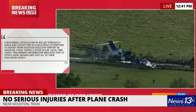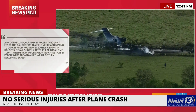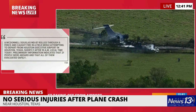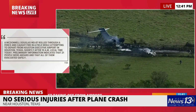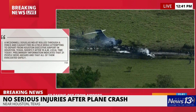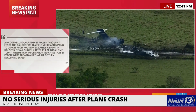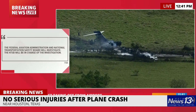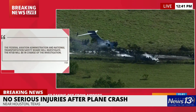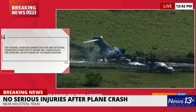Okay. And again, we're hearing from the FAA now, and this is their preliminary statement about what has happened in Waller County with this plane crash. A McDonnell Douglas MD-87 aircraft rolled through a fence and caught fire in a field while attempting to depart from Houston Executive Airport, technically in Houston, Texas, apparently shortly after 10 a.m. local time. Preliminary information indicates that 21 people were on board, all of them evacuated safely. The Federal Aviation Administration and National Transportation Safety Board will be investigating. The NTSB is in charge of this investigation, and that is pretty typical when you see plane crashes like this.